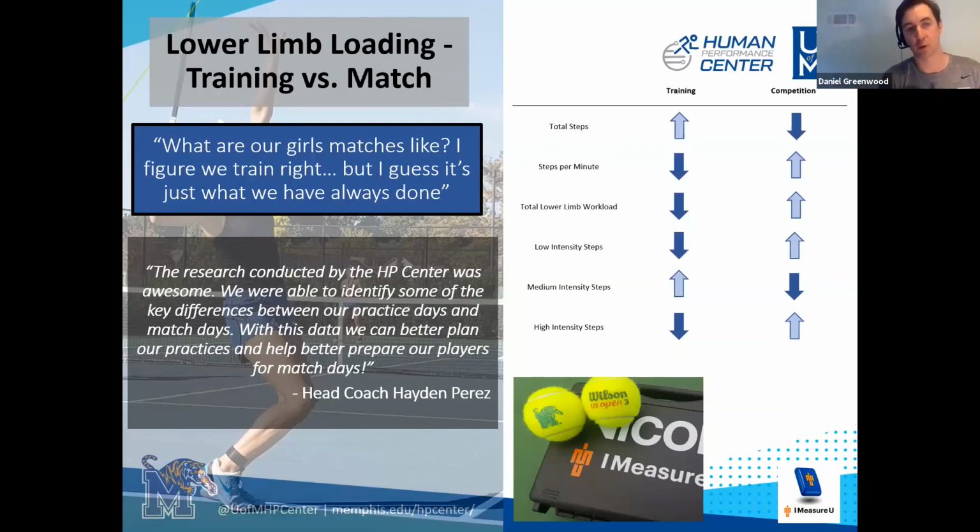And the practical question, so this was with our tennis team, was: what are our girls' matches like? I figure we train, right? And I guess it's just what we've always done, but I don't really have any data to show that. And you can see there on the right the differences that we saw between training and competition.